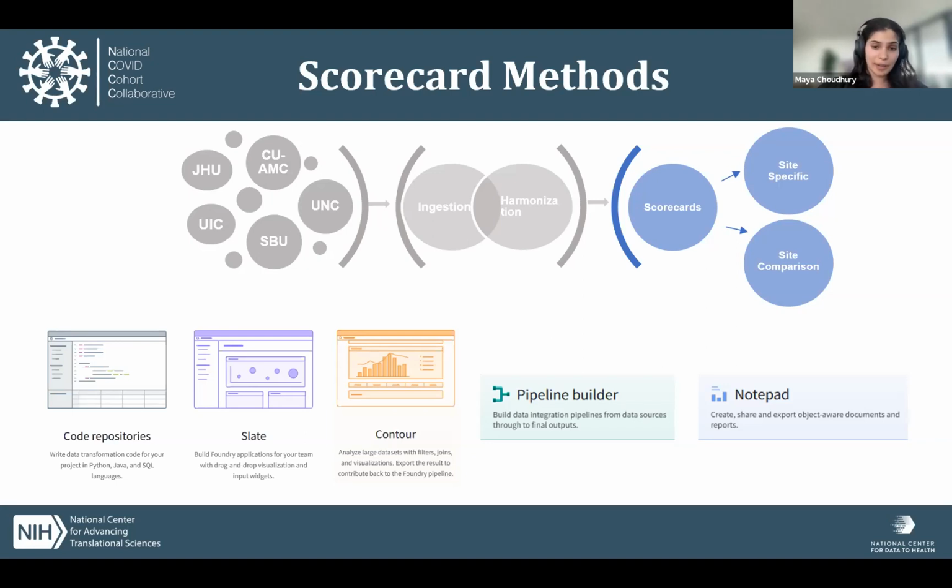One other thing to point out about these scorecards is that while there was a lot of upfront work and testing that was done to create these documents, this amount of workload is not going to be required going forward for every single new site or for every single time that we want to send out a new scorecard. So that actually leads me to the second part of methods, which is templating.